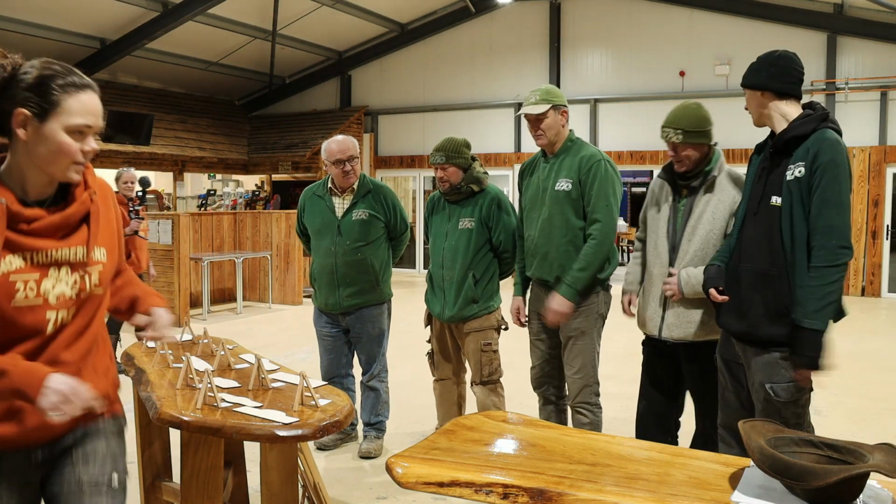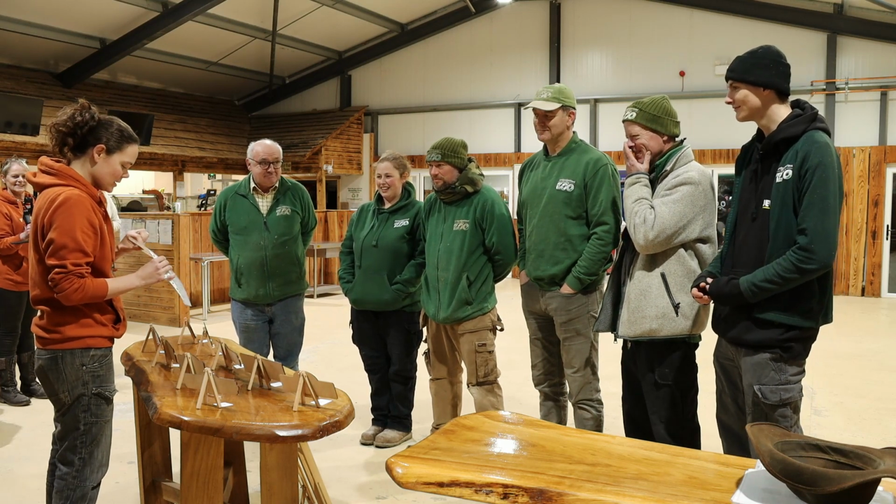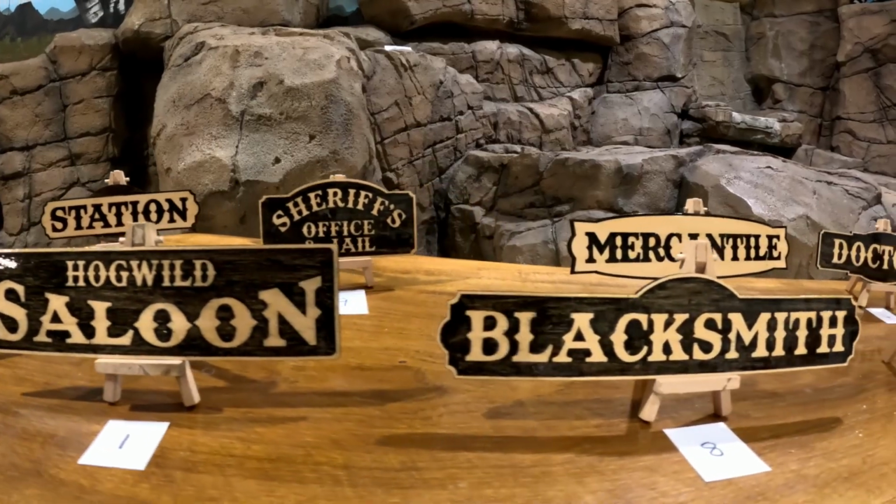After introducing the task that they were going to be tackling that day, the team then got to take turns picking a number from a cowboy hat, obviously, which corresponded to the building that they were going to build.